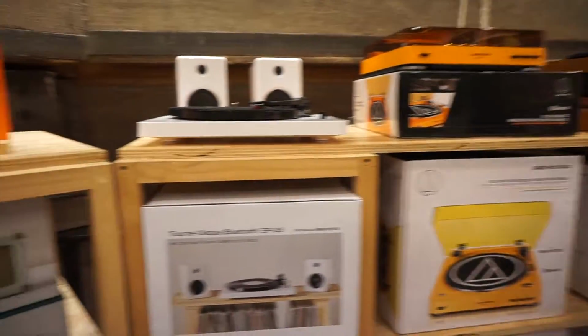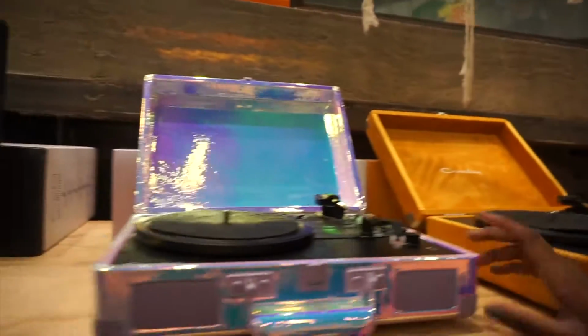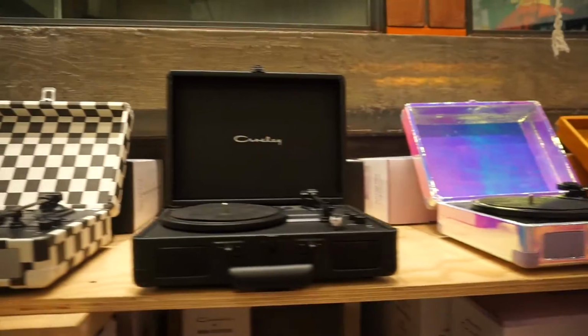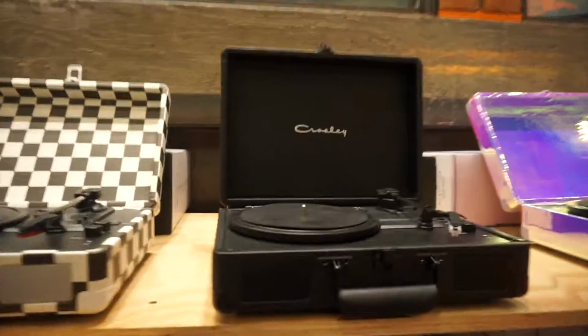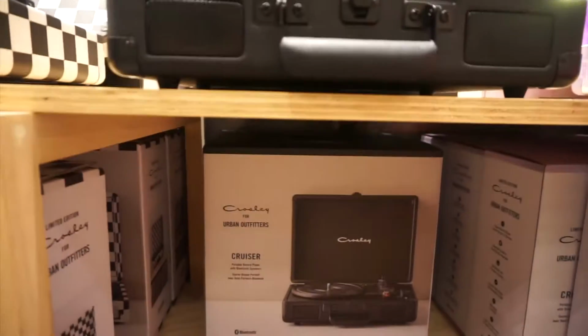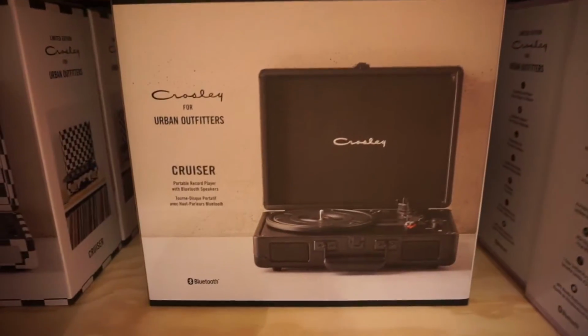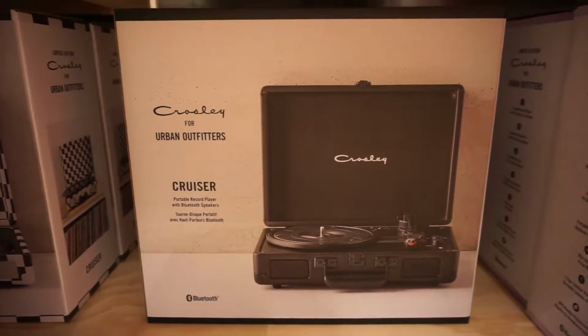As well as looking in that area, I have records from my parents, so I need a record player. I thought this would be another thing to put on the Christmas list for people who have records. Of course, records are making a small comeback now, but just a really cool record player to put in your living room or in your office or somewhere just to play those oldie but goodies was a great throwback.